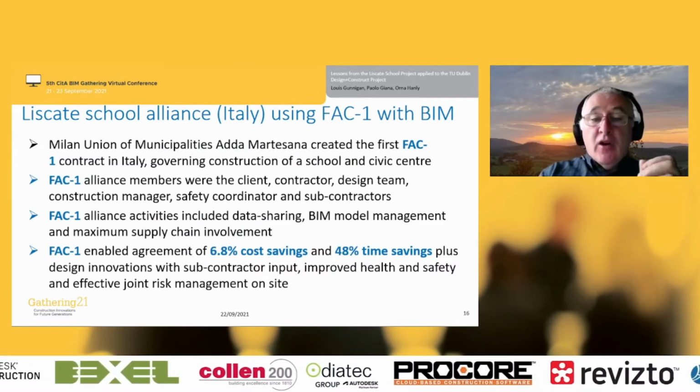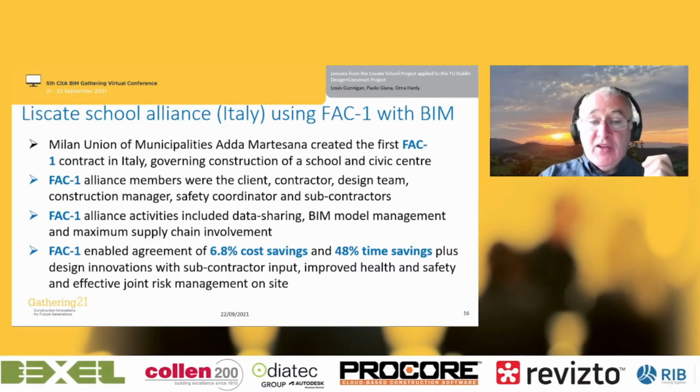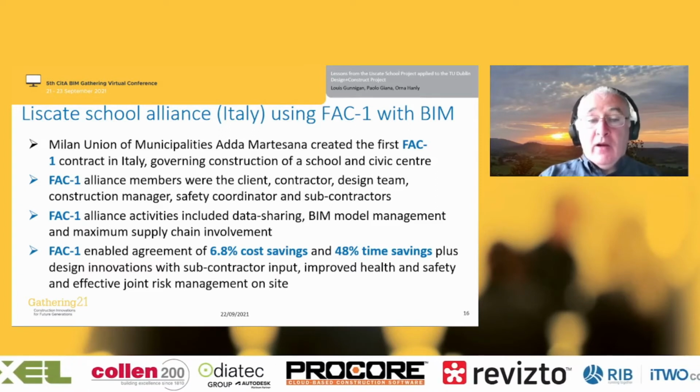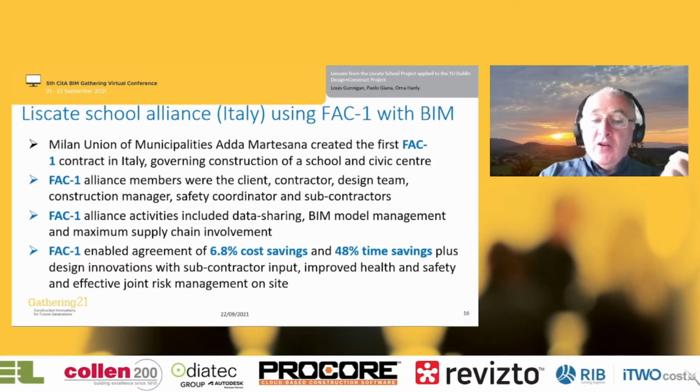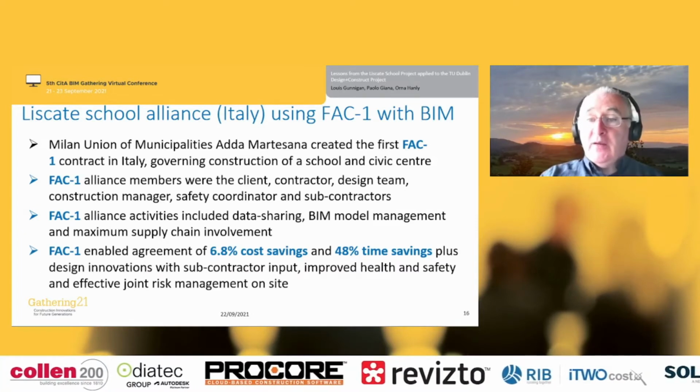So the outcome, well, the first thing is it worked. It was the first one that was done in Italy. It did manage to get the data sharing and the BIM model management working properly. Crucially, it achieved huge, huge savings in time, 48%.